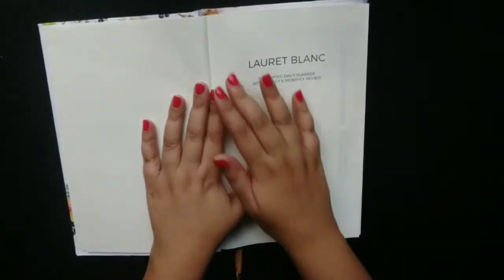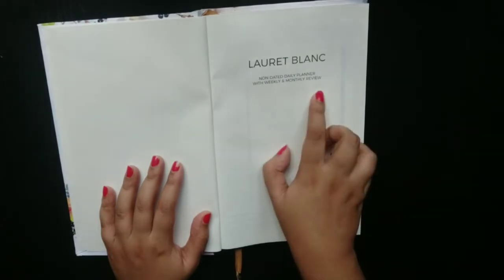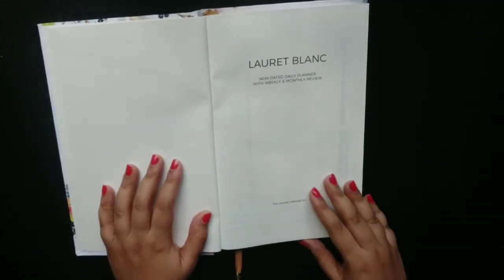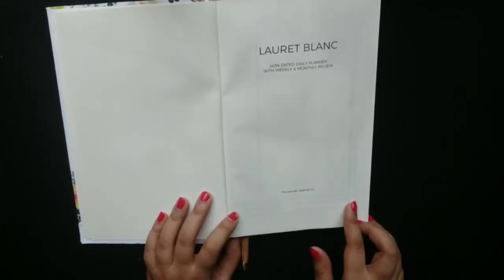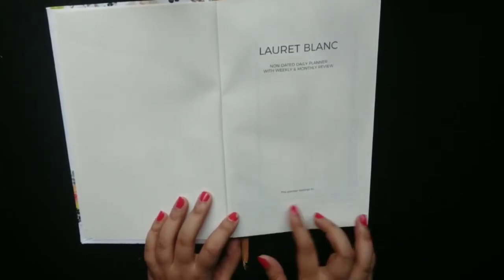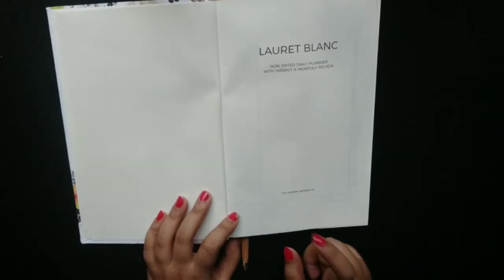So the very first page is this blank page. Alright, next up you have another section that says Lauret Blanc non-dated daily planner with weekly and monthly review. Now at the bottom you have the space that is given, which just says this planner belongs to, and you can just write your name. I'm just gonna go ahead and do that.